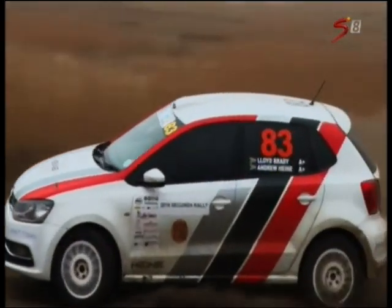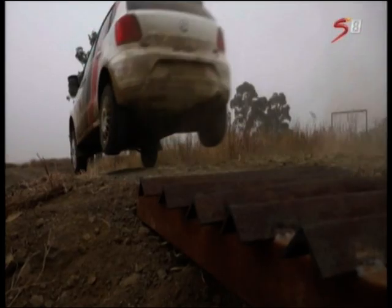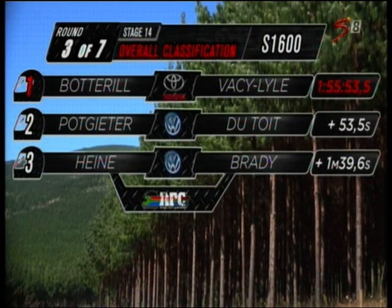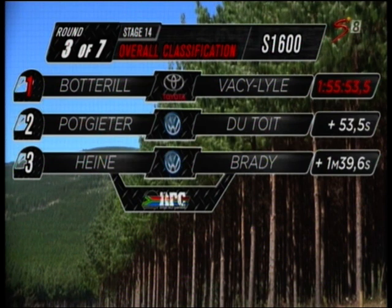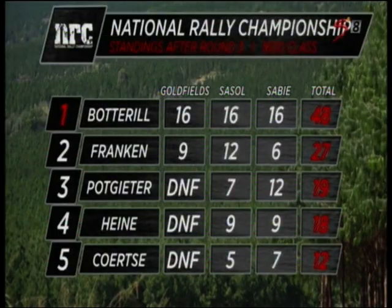A consistent drive from Andrew Hein and Lloyd Brady in the Hein Sport VW Polo brought them home in third. After 3 rallies, Guy Botterill leads the championship with a perfect 48 points from Paulus Franken and Asia Potgieter.